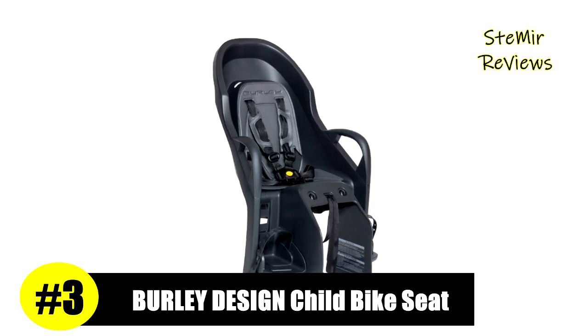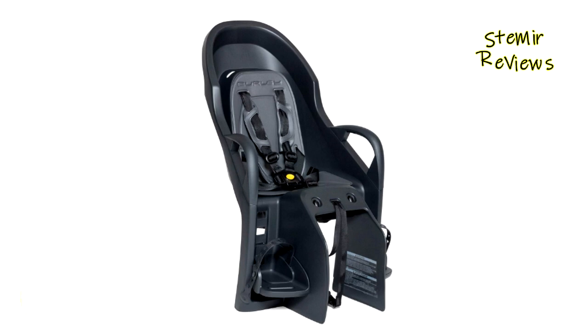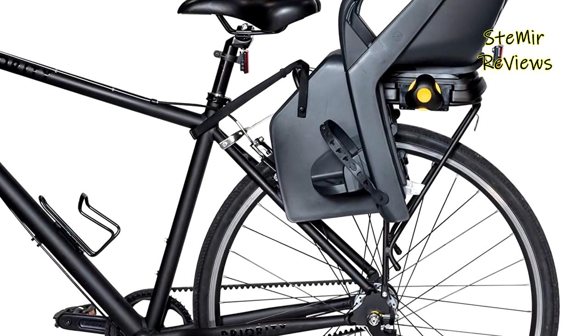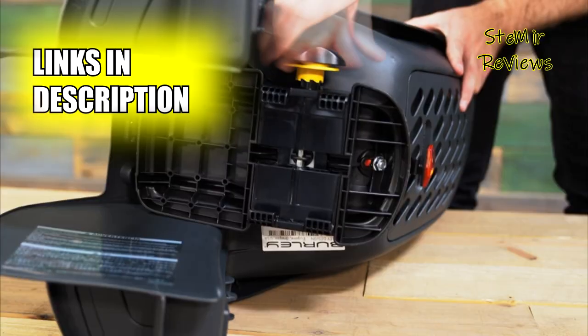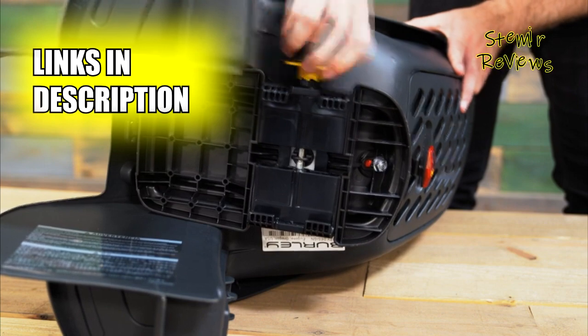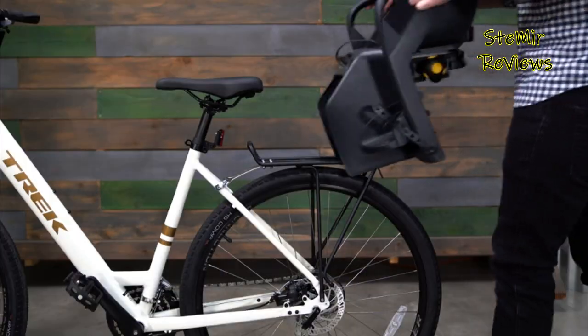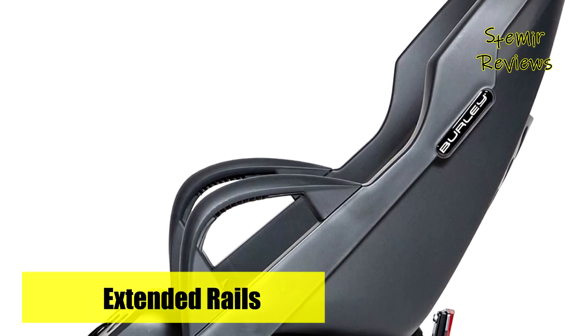Burley Design has undeniably showcased its worth by securing an impressive third position on our esteemed list. The extended rails feature of the Dash FM child seat offers incredible fun and flexibility, now compatible with smaller bike frames and providing larger tire clearance. Built to last, this child bike seat boasts solid construction and plush, washable padding, making it a true winner.